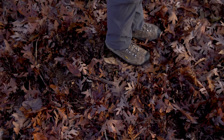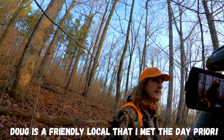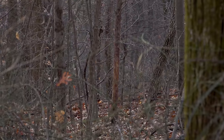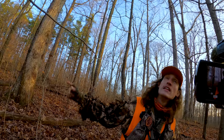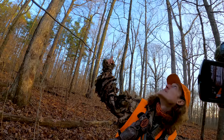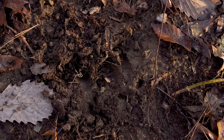White oaks are all around us, and there's a feeding sign under this one, fresh. Talked to Doug at Walmart yesterday, and he was telling me that they're feeding on acorns in this area a lot. Checking out that feeding sign, and then relating it to what trees you're around. There's a lot of tracks in here already. We're going on a side hill.